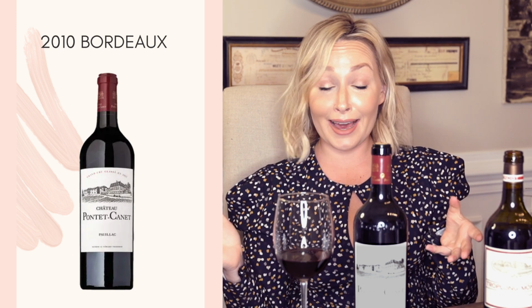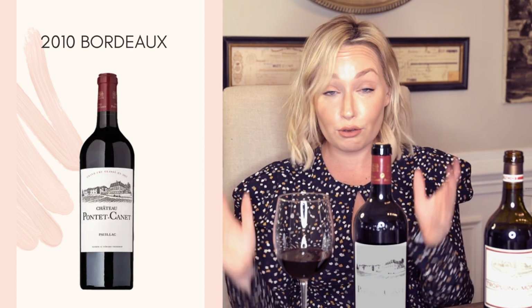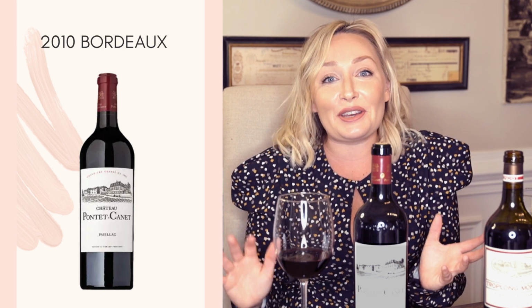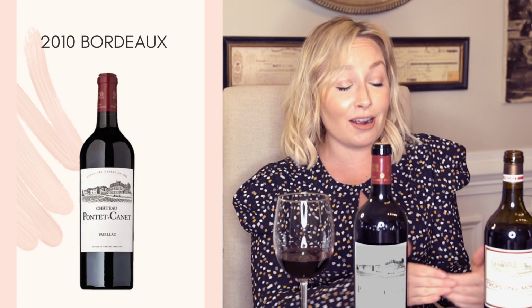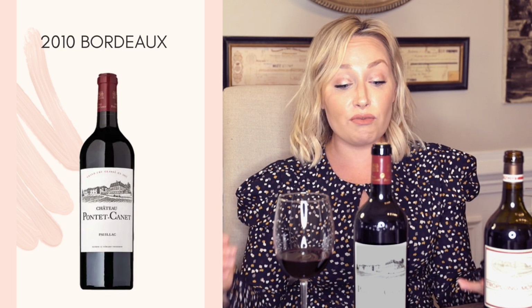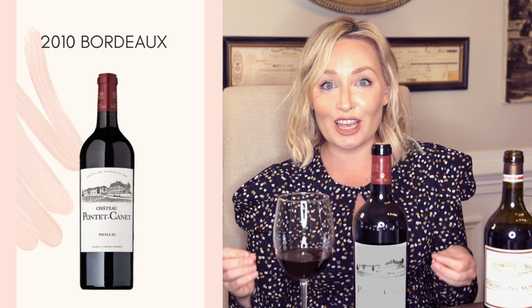The Pontet-Canet had an incredible review from Robert Parker. You can Google it and read it. It was just the most glowing review one could ever hope for in a wine. But this was also a wine that scored incredibly high across the board, not just by Robert Parker. This was a wine that a lot of critics saw as the wine of the vintage in Bordeaux.